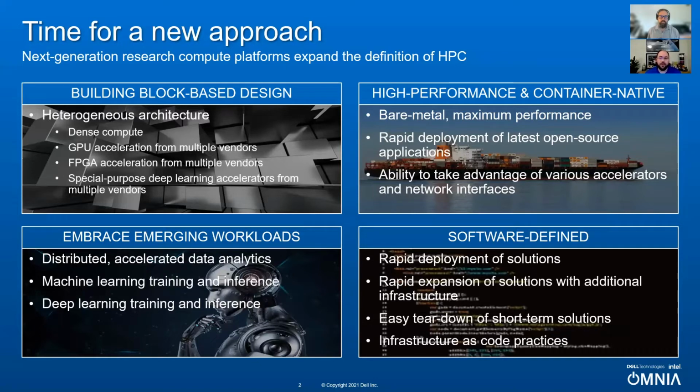We also want to take advantage of all the great work that's happened in the enterprise and cloud service provider space to do software-defined deployment and management of clusters. Very large data centers exist in the enterprise and cloud space, and they've developed a complete tool set completely independent of the HPC space to manage these large-scale systems. And in many cases, these tool sets give new abilities that we're not used to in the high-performance computing space. And so we should be able to use those techniques to build high-performance clusters that allow for rapid deployment of software-defined solutions, expansion of those solutions with additional infrastructure when it's time to grow those clusters, to be able to easily tear down short-term solutions, and to do everything using infrastructure as code practices.